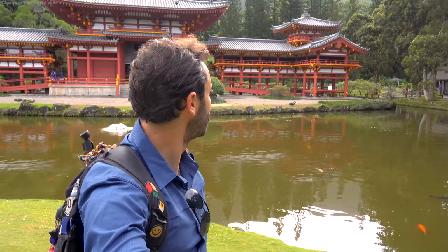You know, overall, this is a cute little hidden gem, I have to say, here in Oahu. I never expected to find this. And for $5, you can't go wrong. Save yourself a trip to Japan and come on by to the Valley of Temples.